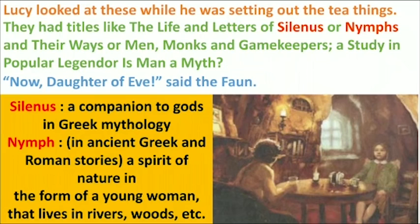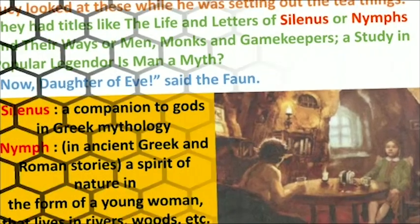Silenus means a companion of gods. In Greek mythology, they believe that there is a companion of gods also. Nymph means, in ancient Greek and Roman stories, a spirit of nature in the form of a young woman, that lives in rivers or woods, etc. So many books were there in the shelf.